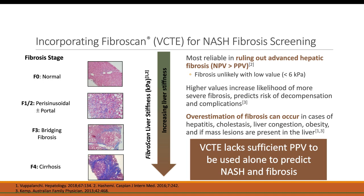We know from a recent publication from the data put out by the NASH CRN that if your KPA is less than 13.1, the negative predictive value for cirrhosis is 99%. So we can say with confidence that if the FibroScan is less than 13.1, that they don't have cirrhosis. But the flip side is not true. In fact, the positive predictive value for cirrhosis with a KPA greater than 13.1 is only 39%.